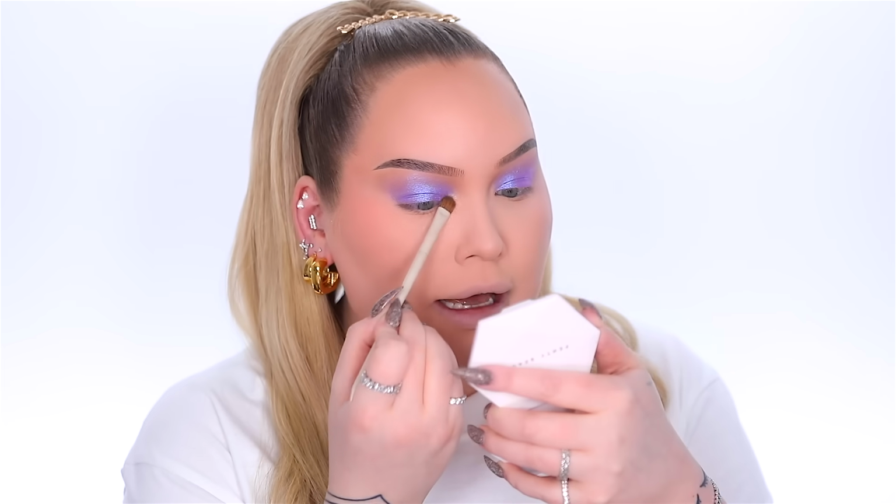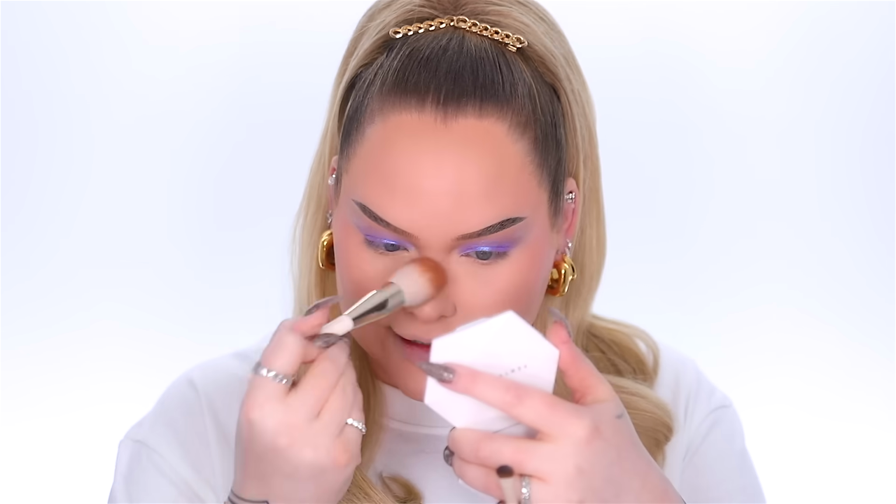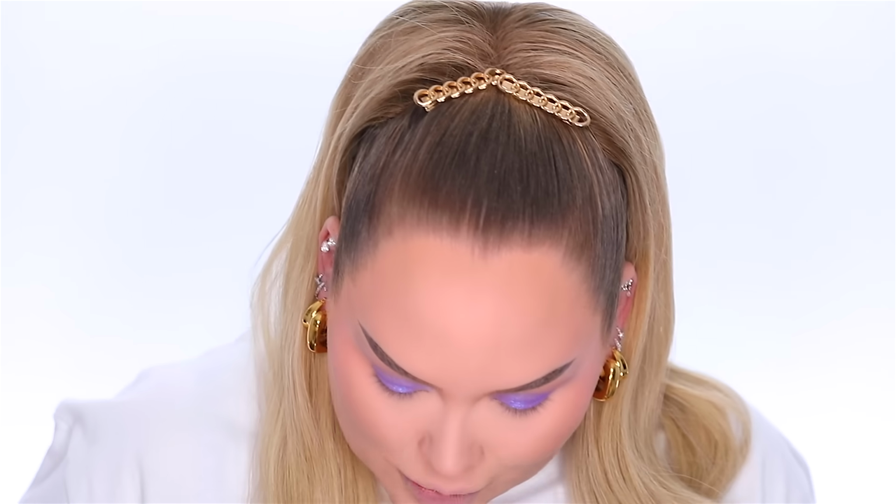Right here. Oh, it became like a yellow gold. Oh, wow. Oh, see that? See, playing with duochromes, it's like a lottery. You don't know what you're gonna get. Oh, it's like having 60 eyeshadows on one eye.